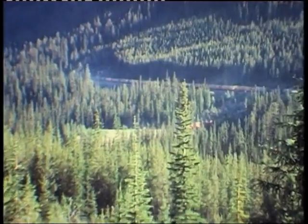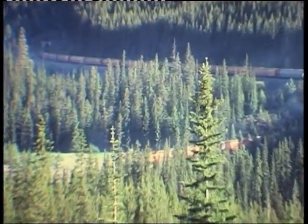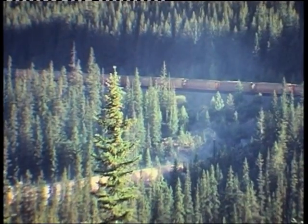It's incredible. That's our train moving in 3 different directions at once. There are times when it's difficult to tell whether you're coming or going.